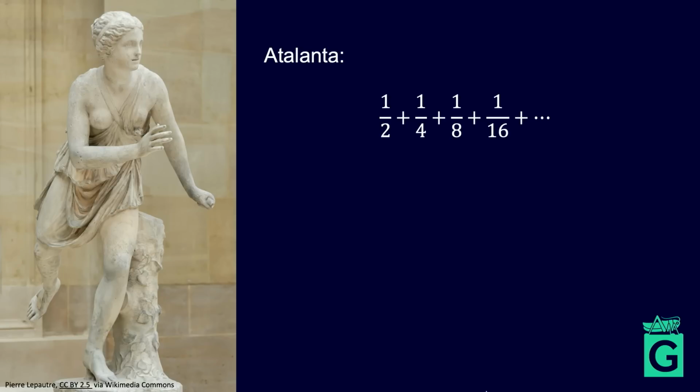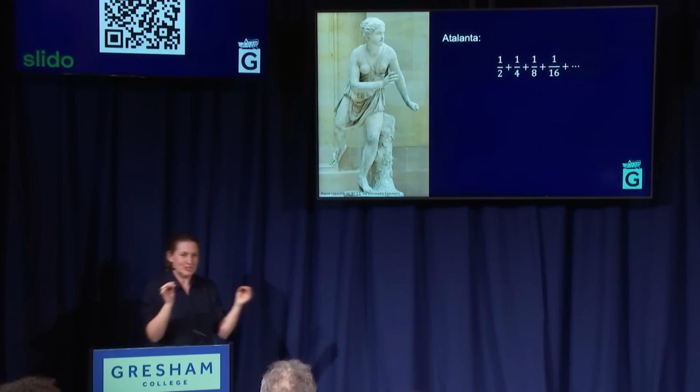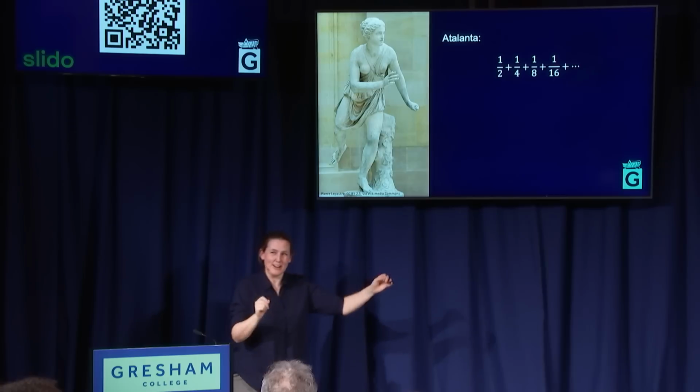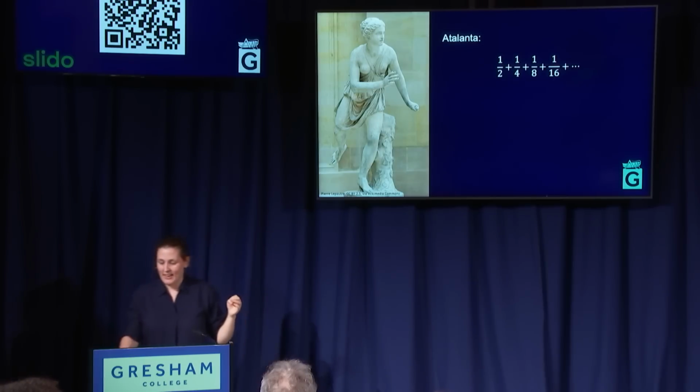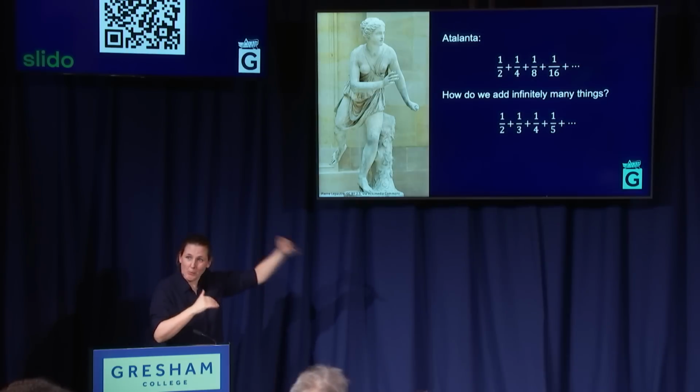Now, we can sort of think, well, a half plus a quarter plus an eighth plus a 16th, that will eventually, the limiting case of that, if we did do it to infinity, we kind of get 1. And we can convince ourselves that might be true. But it's still maybe feels a bit dodgy, right? How do we really know we're adding these infinitely many things? And how can we be sure that it really is going to stop at some point?